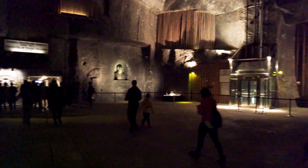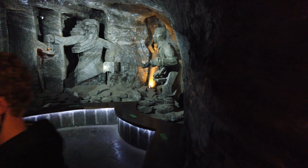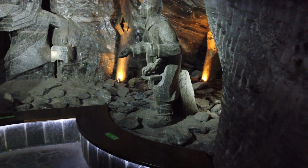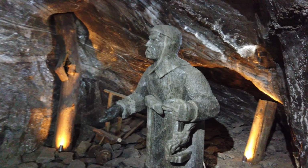So we're entering the last room of the tour now. Probably the most impressive. Oh, cool. Tour is over, and basically you exit at your own pace at this point. Very impressive though.